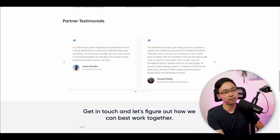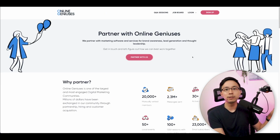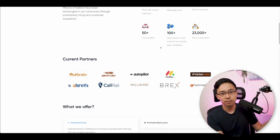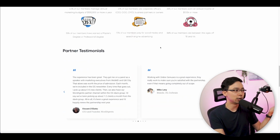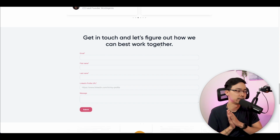and their testimonials from other partners. So this is what you want to build towards, essentially a partners page in which you not only outline the importance of why somebody should partner with you, but also who are some of your current partners, what do you have to offer through partnership, as well as what are the breakdowns of your member groups or why should they be interested in your audience, and then a very simple form in terms of getting in touch.